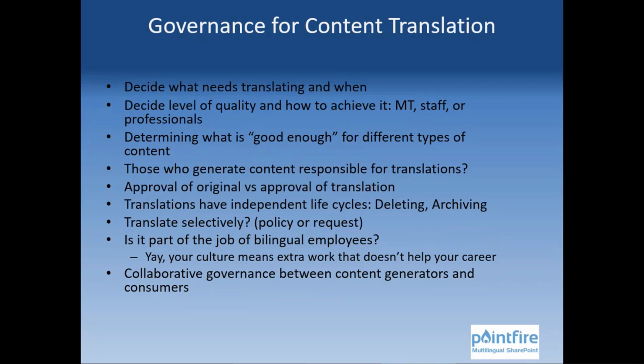Is it going to be used with machine translation? Or are you going to use your own staff? Or are you going to use professionals? And there are increasing levels of cost and increasing levels of quality when you do that. Is it the people who generate content who are responsible for translation? Or is it going to be somebody else? When do you approve the translation as opposed to when you approve the original? Are they published at the same time, or do you publish the original first and then later on publish the translations in their good time? And if you're using your own staff, you never know when they're going to get around to translating the things that they're asked to translate.